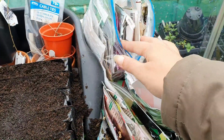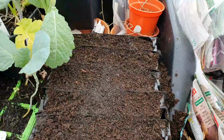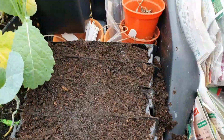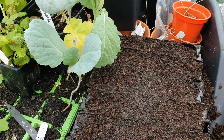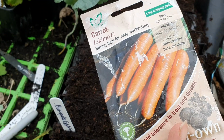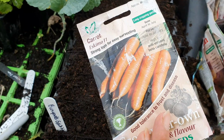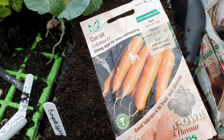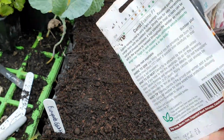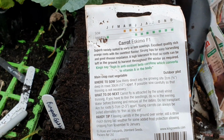I've got hundreds of packets of seeds here, which I'm going to take home and sort through. I was trying to see if I could find those carrots. So I've got Sweet Candle, which failed for me this year. Oh, that's the ones I'm growing at the moment. These are Eskimo F1, and I'm hoping I'll be able to harvest these through the winter. So yeah, that's my Eskimo ones.